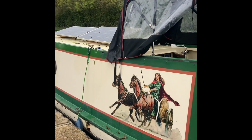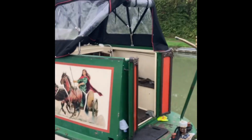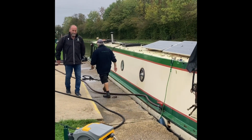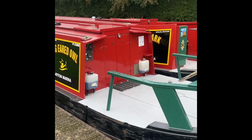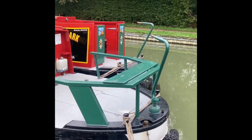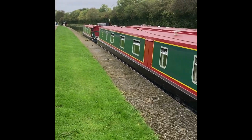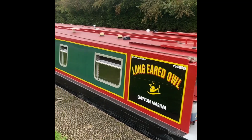It's absolutely lovely here. I'm just going to go down there and take some footage of the trip boats. So the guy's just putting the fuel into the boat. Mike with the assistant there. This is boat Long-Eared Owl, as I said, at Gayton Marina, both parked up. So you can see the cut here as well. Yeah, lovely ride so far. I'm having a nice time here, which is the main thing. As I said, the boats are lovely, and the company's great as well.